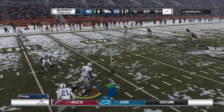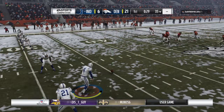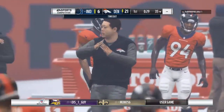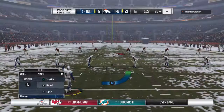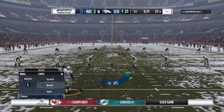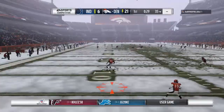Boy, a little panic here early. A first-quarter onside kick. Now the defense going to use the first of their timeouts. They'll have 2 remaining as we step aside here in this first quarter. The kickoff unit is out on the field, and they will send this one away.